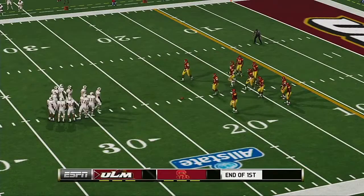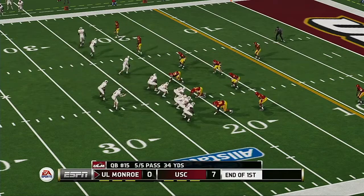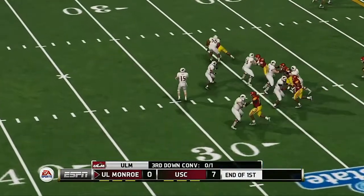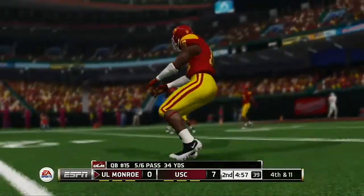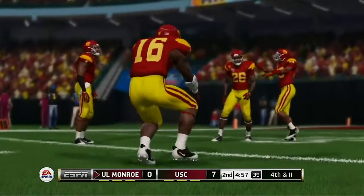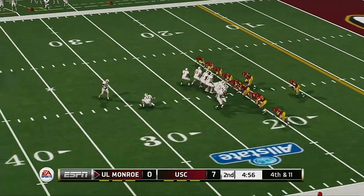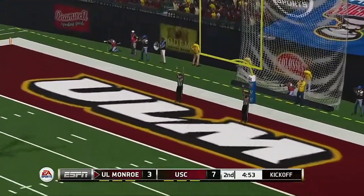And we're ready for more football here in quarter number two. And incomplete. So the kicking team is on the field. They'll try for three. He gets it up, and they tack on 3 points.